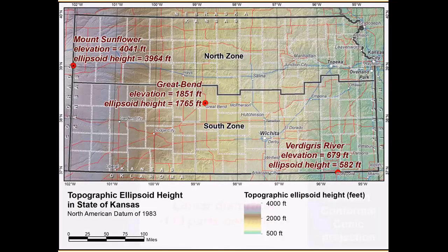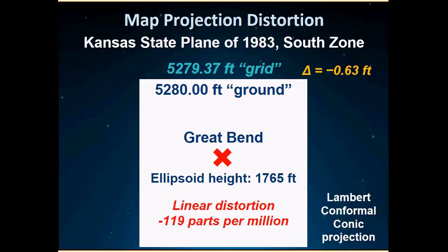Take a real simple situation, a perfect section, right, exactly 1 square mile. And this is the actual distance. Let's say it's a perfect mile, 5,280.00 feet, and I'm representing it here in state plane. The state plane distance along that line is shorter by 63 hundredths of a foot. It's a little bit shorter. And another way of saying that is in parts per million. It's negative 119 parts per million distortion. Is that a lot or is that a little? Well, it kind of depends on what you're doing. Well, let's just look at other things.